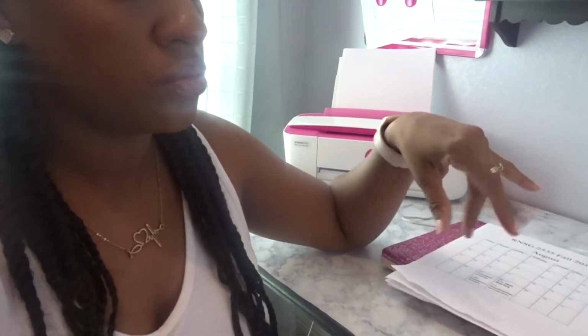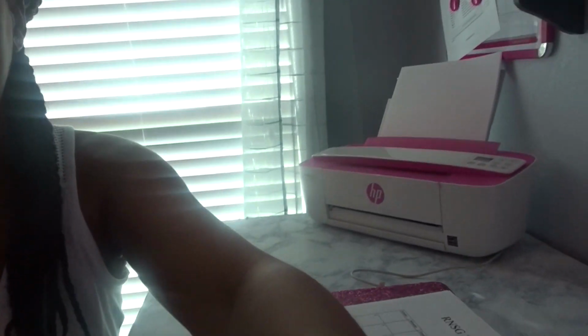I got my desk all cleaned and organized. So now I'm going to start with my calendar and start plotting the dates in my planner. So let's get started.